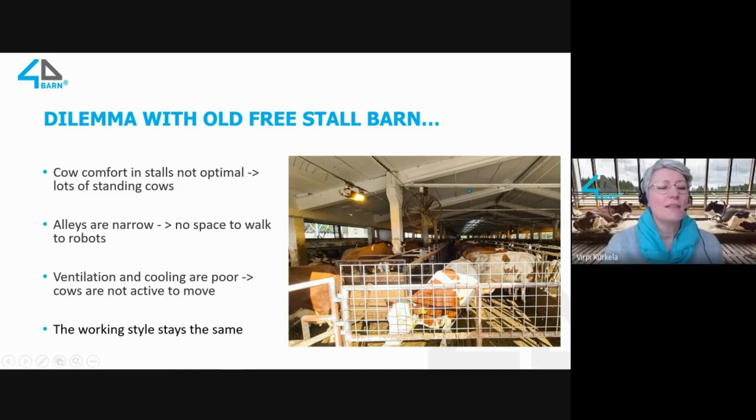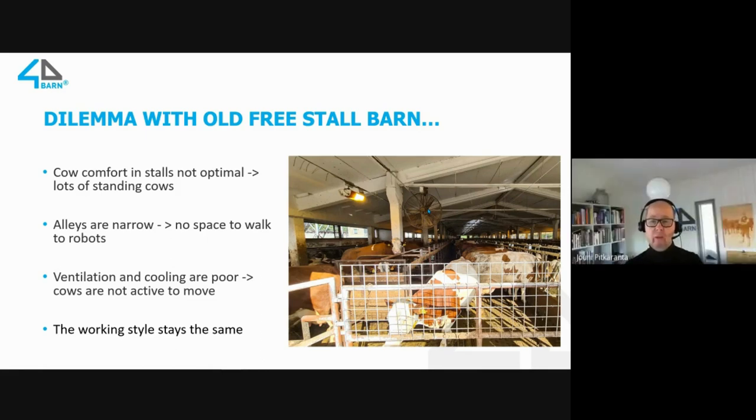Quite right. Then we have some kind of fans here, but cooling, and ventilation in general, is one of the issues too. That is a bit of a problem in this barn. As we know, the production rate of cows right now is much higher than 25 years ago, and today's cows need much more fresh air and space. They need lots of fresh air and good cooling.